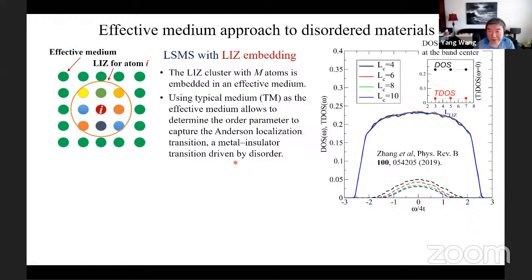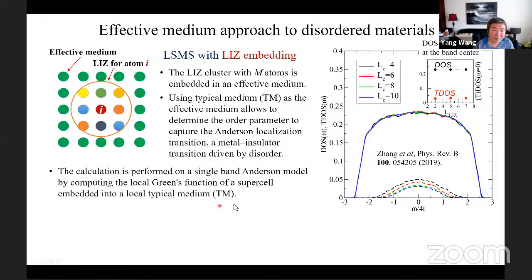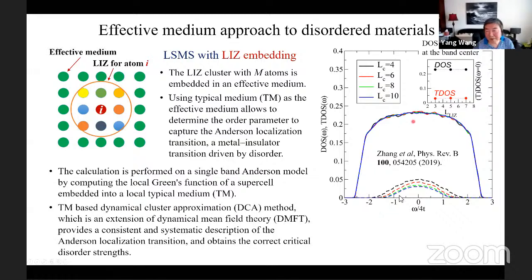The metal-insulator transition. For this calculation we did recently using a model calculation, by introducing disorder, the density of states in a band gap is lowered because of the disorder effect. You should expect to see a metal-insulator transition. This kind of typical medium will be able to catch it. The typical medium will be used for the so-called LIZ embedding combined with the LIZ method. But this is done in the model calculation, and we want to combine it with the ab initio code so that we can really apply it to real materials.